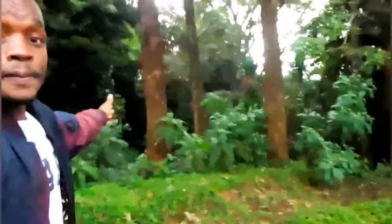Yeah, this is forest right here. I don't know if you can hear animals in there. Yeah, listen to the sound. Yeah, there are animals in here. Look at the forest right there, guys. Yeah, all that way up there.